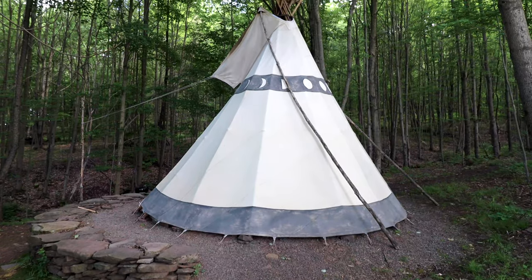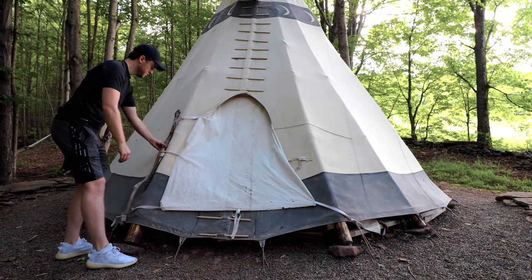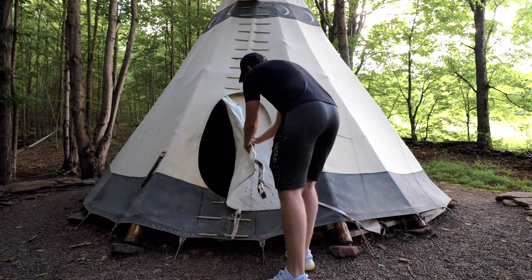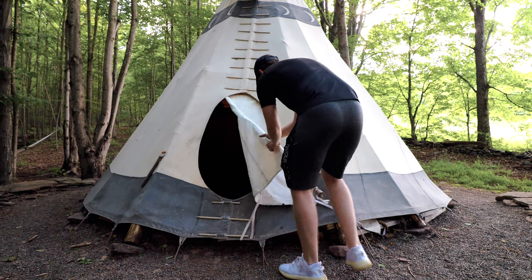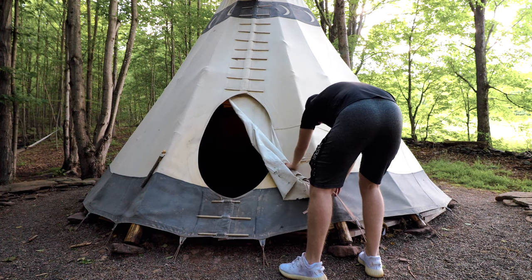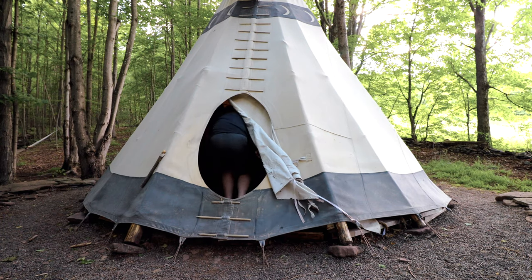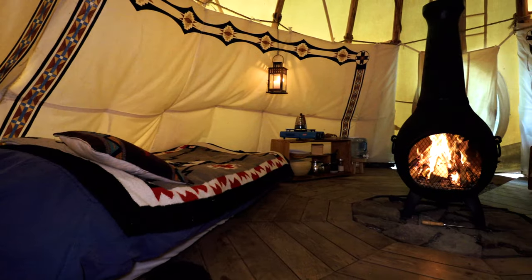And it's quite large. It's way bigger than I was expecting. But when you get a little bit closer right here to actually open up the door, it's pretty secure. I don't really have any bugs coming at night. You roll up this stick right here and kind of jam it in the side, and you can step into a little hole inside the teepee. Welcome to the interior of the teepee.